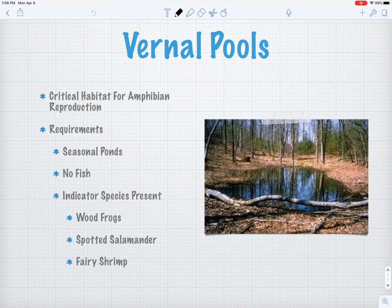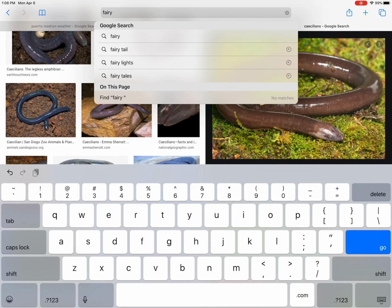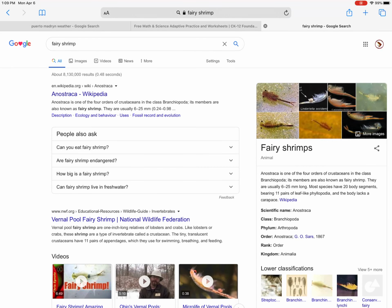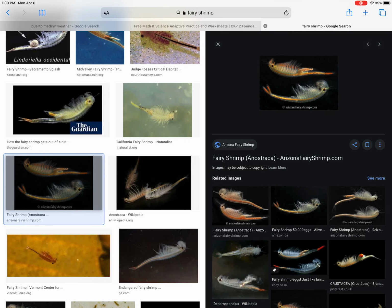And then we have these really cool little creatures that we won't spend a ton of time on in this class, but fairy shrimp, which if we look up here, we can look up a picture of a fairy shrimp real quick. I call them the sea monkeys of the Maine woods. These are tiny little crustaceans that live in vernal pools. There you go. There's your fairy shrimp right there. These little guys live in vernal pools, and they lay eggs all over the bottom of the pool.